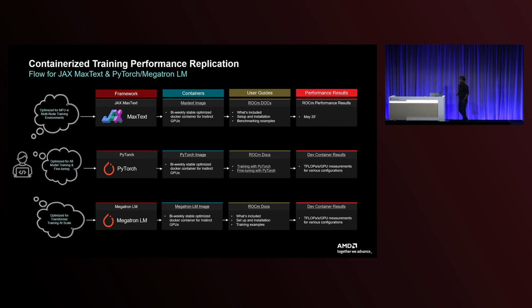So now let's take a look at training. For training, again, we want to meet you where you are. So if you're focused on optimizing for MFU, then we'd recommend JAX MaxText. If you're focused on a native PyTorch-based ecosystem, then we would recommend obviously PyTorch with TorchTune and TorchTitan. But if you're optimized for transformer architectures, and your current workflow involves Megatron or Megatron-LM, then we have a Megatron-LM-based image. Again, all of them are available as containers. All of them come with good user guides, and most importantly, they come with corresponding performance results that you could use to validate how the deployment is going or is going to be for you.